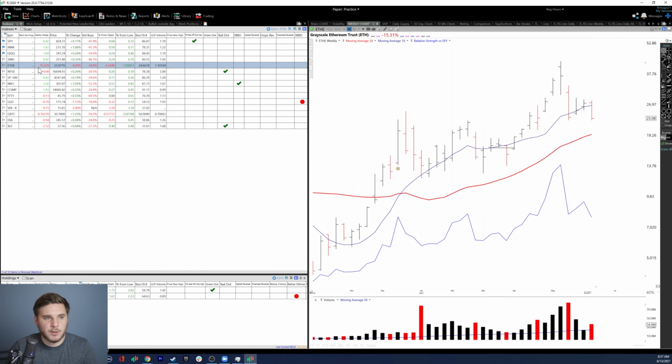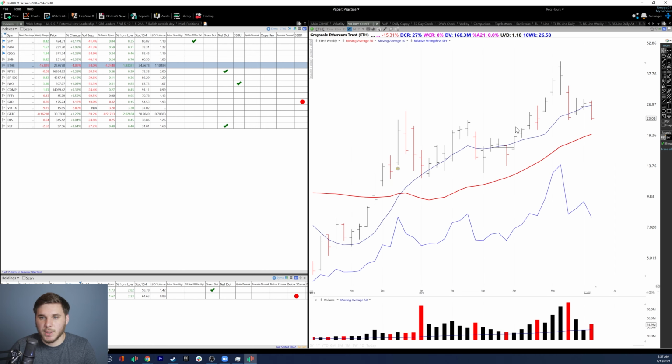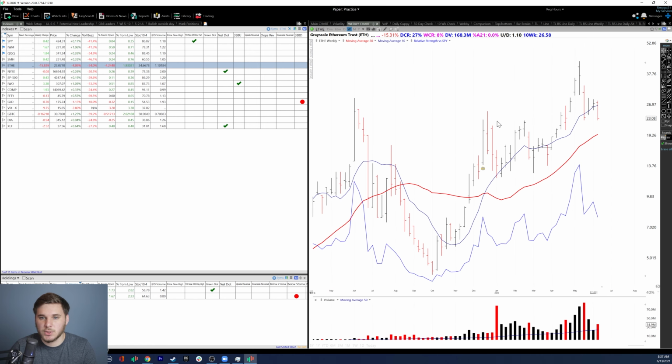Looking at Ethereum, not the greatest action. Bitcoin actually looks a little bit stronger from that weekly close, and we'll see what happens because it's pulling back right to a prior kind of resistance, potential support. So we'll see what happens near this 22 level on this trust.